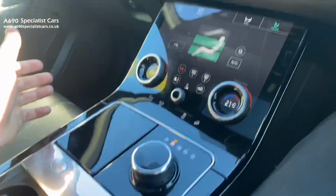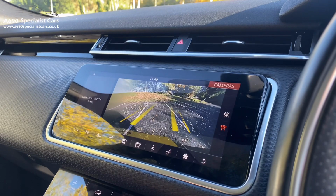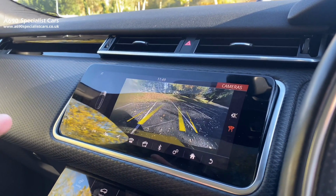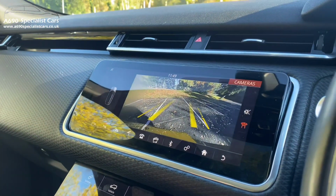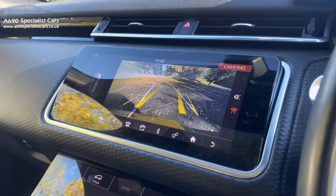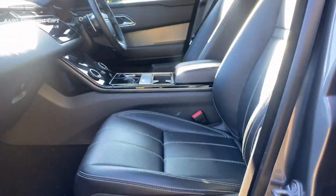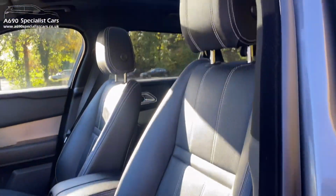So as you put the gear into reverse, the automatic rear view camera comes up. This is an optional extra as well on the spec. It's got the 360 sensors around the car as well, so that's front, back and sides, which is very handy. So we're now at the passenger side. You've got your lovely R-Dynamic inserts there. Just look at the interior, it really is stunning.